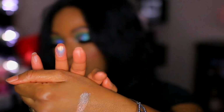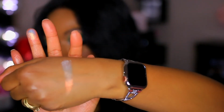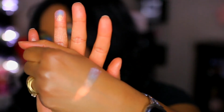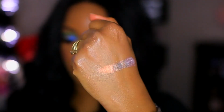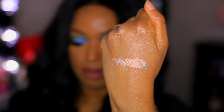I can see peach shifts. Look at that at the bottom of that swatch compared to the top. I can see a little bit of lavender at different points. A little bit of green. And my finger even looks different than the hand swatch. Let's turn it this way and see if it can focus a little bit better.